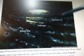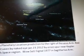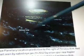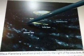It says CM71. Aquila came up in the WOW SETI signal in 1977. Data, Vega, and Kepler field of view. All those things came up. This is the Milky Way galaxy that we're talking about. Now I want to show you something. You see Sagittarius arm. This area is where the WOW SETI signal was. Perseus arm over here. This is where I've figured out the Maya planet is hiding in this area. There's Orion Spur. That's where I spotted the red planet. There's the sun, and then there's the Kepler search space between here and here is 3,000 light years.